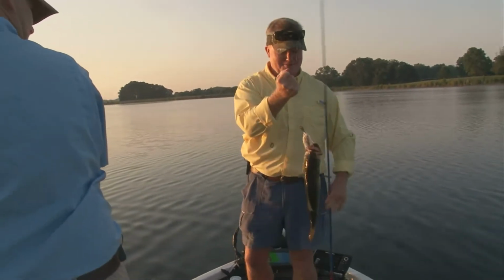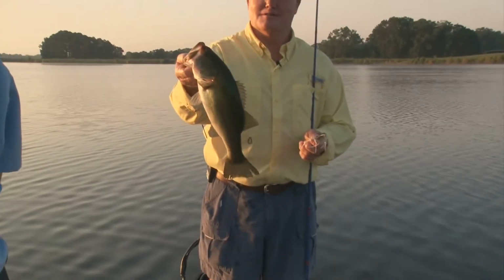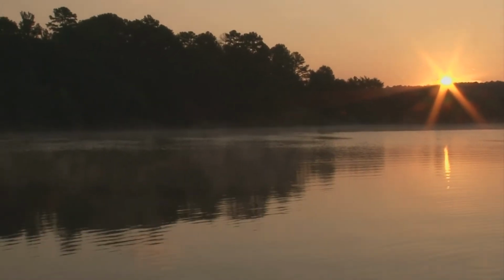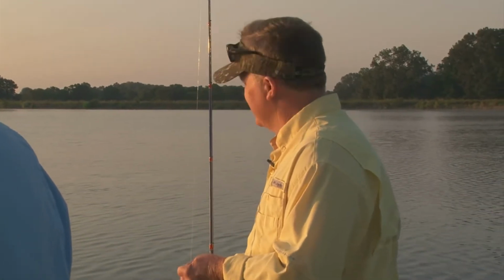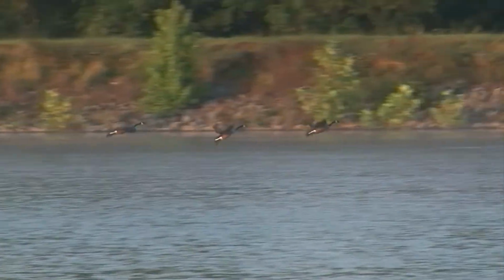Oh, now we're getting up there a little bit better. A little bit better size. What Trace is getting known for. 565 acre lake probably had more angler hours per acre than any other lake in northeast Mississippi. Really? That's how popular this lake was.